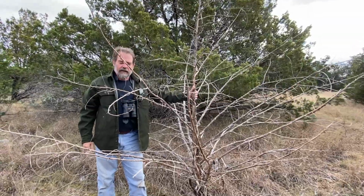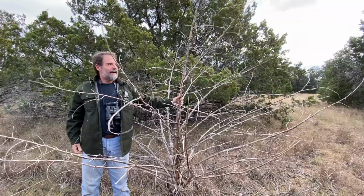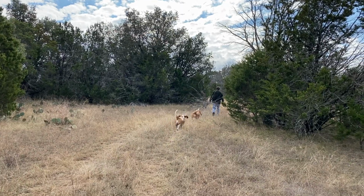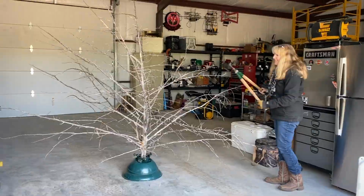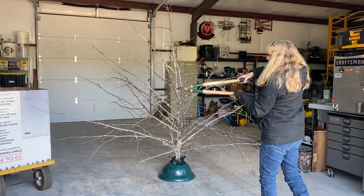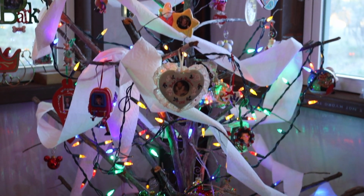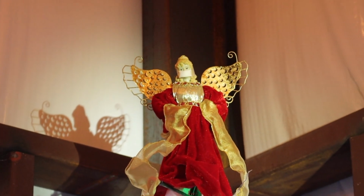There's a tree. Yep, we don't have to worry about it dying. Check. Merry COVID, everyone.